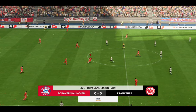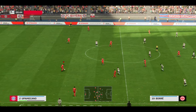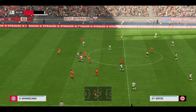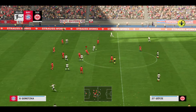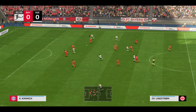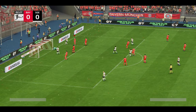Interesting match ahead of us. Bayern kickoff. Mario Götze. And attempting the through ball. Oh, fine stop.